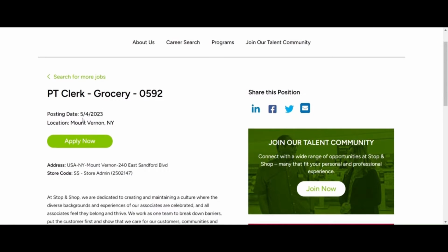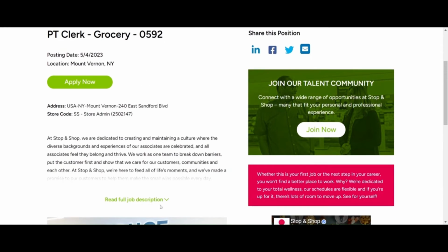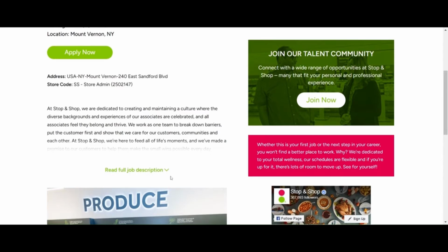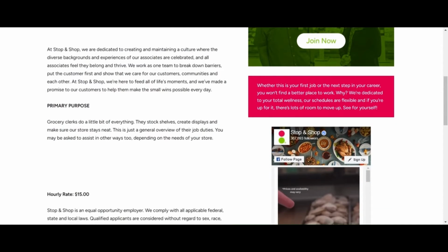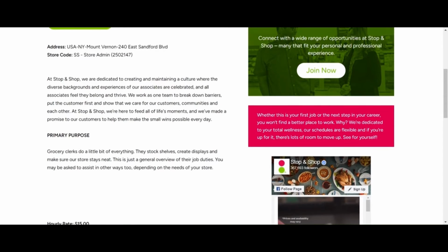Okay, so this was posted May of this year. To read the full job description, I would click on that arrow, that drop down. And then here they're going to have all the job description. So the primary purpose, grocery clerks do a little bit of everything. They stock shelves, create displays, and make sure our store stays neat. This is just a general overview of the job duties. You may be asked to assist in other ways too, depending on the needs of your store.